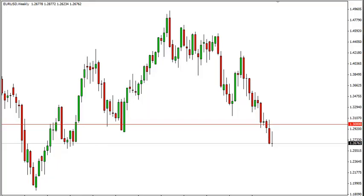Euro dollar long-term forecast for the week of January 16, fxempire.com. The euro dollar fell again during the session after initially rising. You can see that it actually finished the week pretty much unchanged, but we did fall quite a bit towards the end of the 5 sessions.